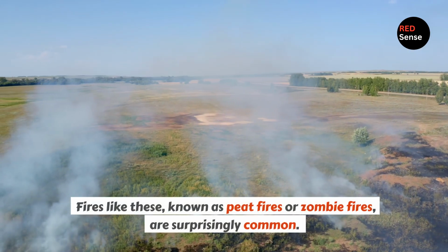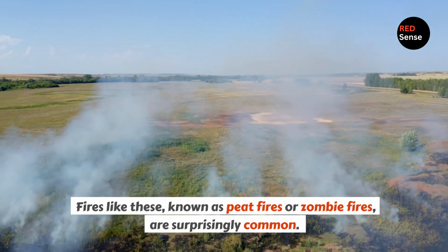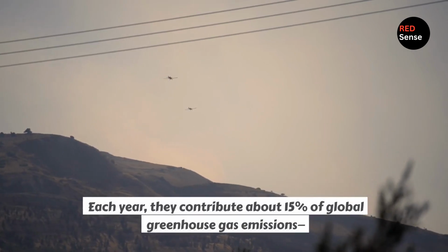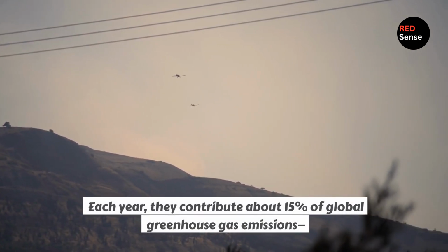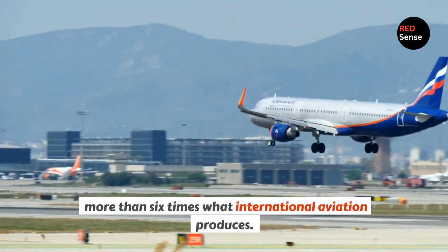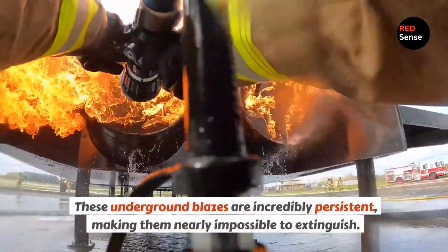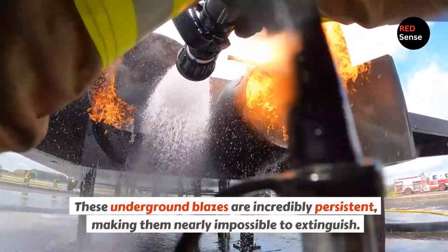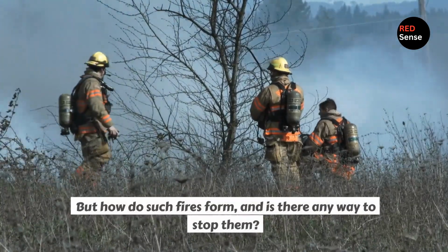Fires like these, known as peat fires or zombie fires, are surprisingly common. Each year, they contribute about 15% of global greenhouse gas emissions, more than 6 times what international aviation produces. These underground blazes are incredibly persistent, making them nearly impossible to extinguish. But how do such fires form, and is there any way to stop them?